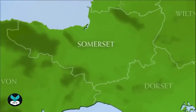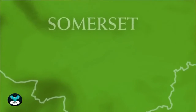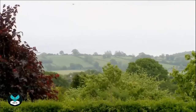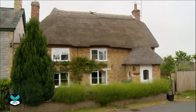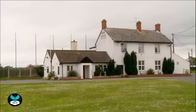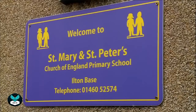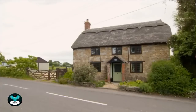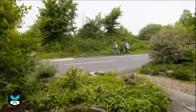Our first location on this house quest is about a 50-minute drive from Tickenham in the village of Ilton. Characterised by lush countryside and picturesque thatched buildings, Ilton has a country pub and a local primary school rated good by Ofsted. And the house we're viewing is just a few minutes' walk away, in a quiet country lane on the edge of the village.